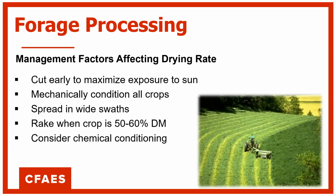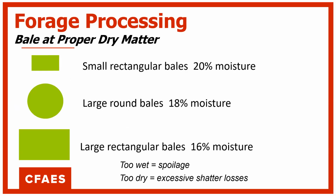We want to spread in wider swaths. That's going to improve drying. Rake when the dry matter is between 50 and 60%. And then you can also consider chemical conditioning if that's an option with your equipment, and that's going to improve your drying.